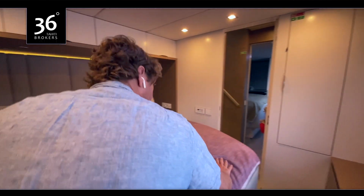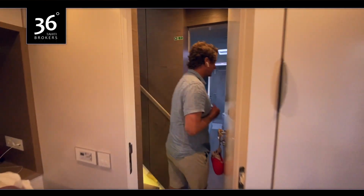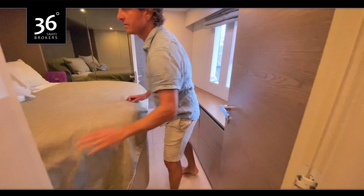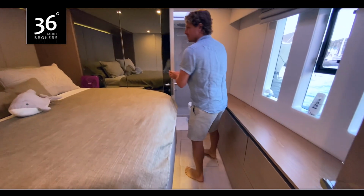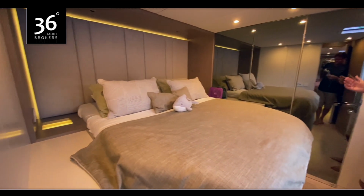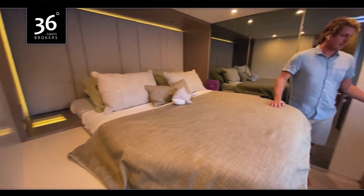Moving along to the front cabin and the starboard hull. So here we have, this is probably the most spacious cabin on this hull. It's slightly larger, but there's a little less storage, but nonetheless, there's plenty of storage.